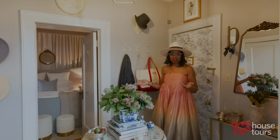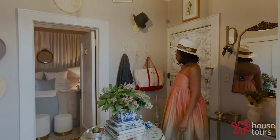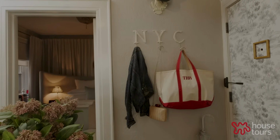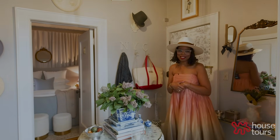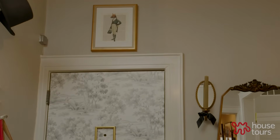Obviously, when you walk into the apartment, I don't have a lot of space. So I created a wall here for my coats and hats and bags. Just a fun detail of a top hat because it's bringing the whimsical to the space. And here there's a matching fox with his top hat.